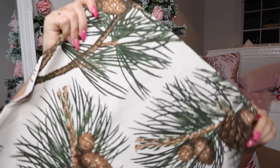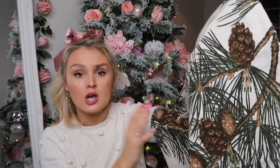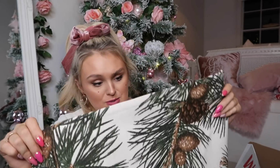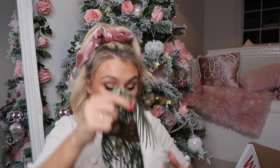Now, these, oh no, is this what I think it is? Okay, this isn't the fabric I thought it'd be. Now, I've got another pillow cover just to maybe go in the living room because I thought this would look really, really cute. It's one that has, what are these called? Pine cones on them? Yeah, pine cones. So it's not necessarily just Christmassy, it's like wintery. It's very big, but the fabric isn't that soft. It's like a woven, I don't know if you can see, but it's got like holes in it. So it's not the softest, but it looks good.